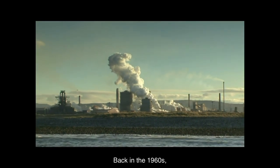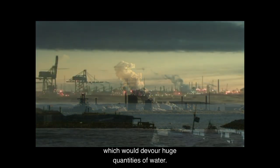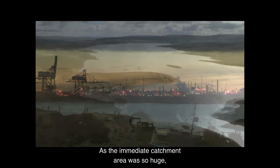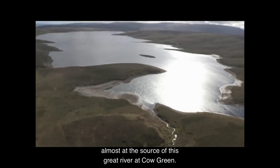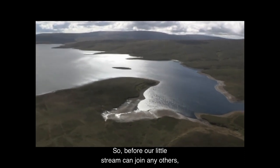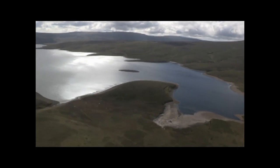Back in the 1960s, huge industries were being developed around the mouth of the River Tees, which would devour huge quantities of water. As the immediate catchment area was so huge, the water authorities built a huge reservoir almost at the source of this great river at Cow Green. So, before our little stream can join any others, it flows straight into this huge man-made lake.